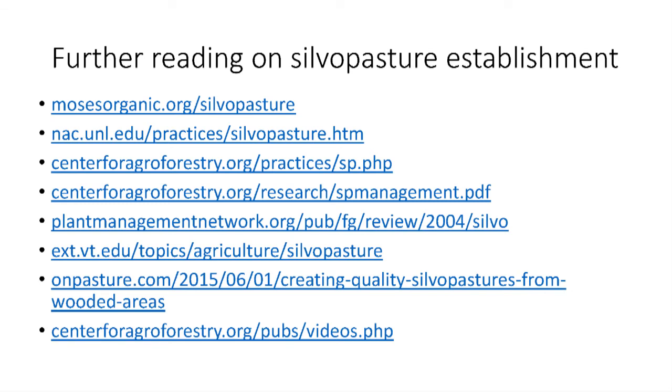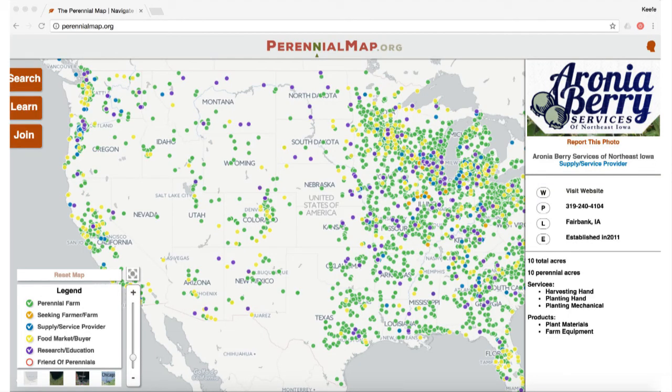Again, I won't go through all of these, but this is some further reading. These slides are going to be on the PFI website. This is an article in the Moses Organic Broadcaster I wrote a couple years ago that has some more on silvopasture establishment too. Here's the perennial map I mentioned. It's a series of dots. Most of them are farms, but also farm businesses and organizations. And if you click on one, a little bar pops out that gives you more information about that farm.